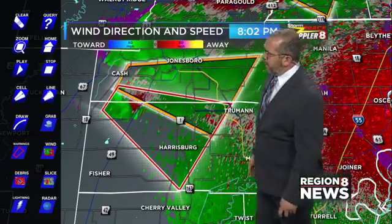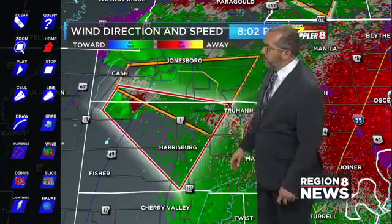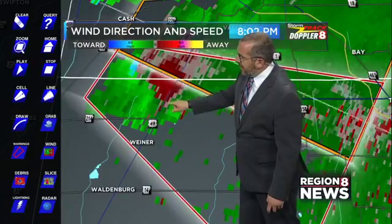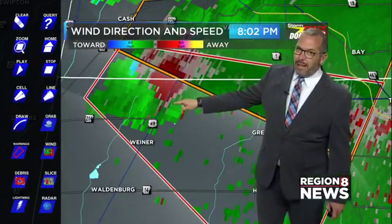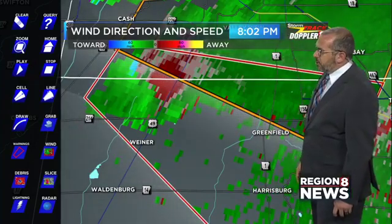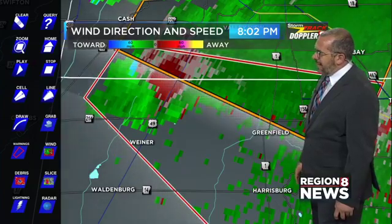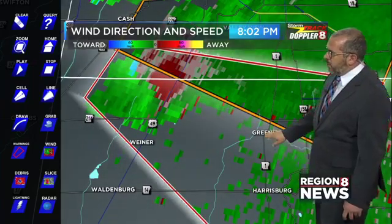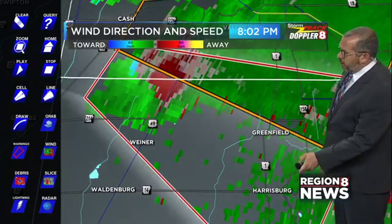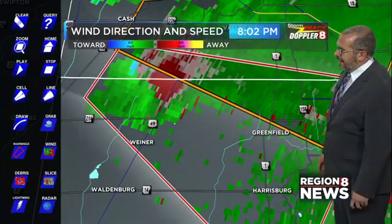If we can take anything good out of this right now, it's that it was open farmland when it was on the ground. This is crossing 49 right now. So if there's something there, it's crossing over 49 just to the north of the Weiner community, probably somewhere between Highway 214 and the county line. This is going to be coming near Greenfield shortly. Don't want to give Harrisburg the all clear, hoping it passes north of at least our highest population centers.